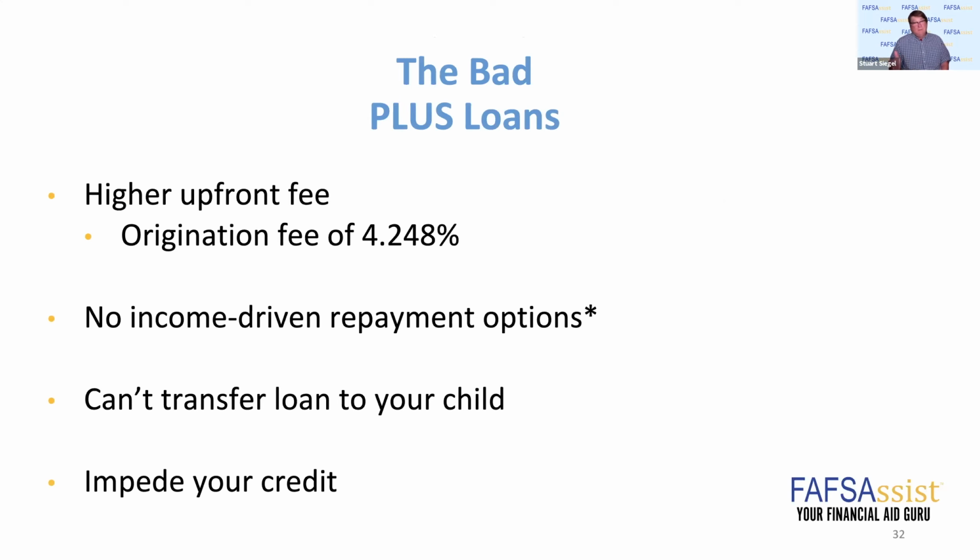You can't transfer the loan to your child. Like in a private loan, if you're making the payments, eventually the student proves that they're creditworthy enough, then the cosigner can have that loan turned over to the child. It can take 10 years. It's up to the lender, not you. But with PLUS loans, this can never happen.